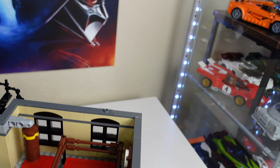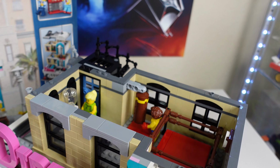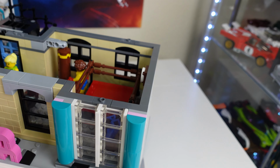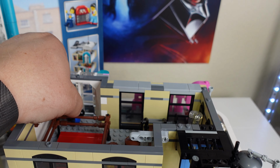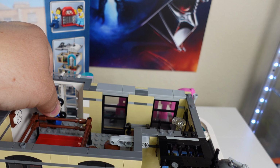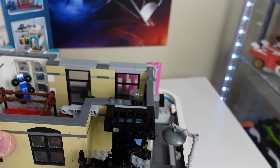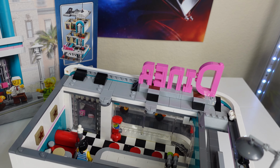Really cool. And then if that's not cool, there's also this detail where the bag actually moves. Super cool. Overall, really like this level. And another cool fact is, these dumbbells over here, they do come out and go back in. Super cool. Next up is the best part, I believe, and that is the diner.